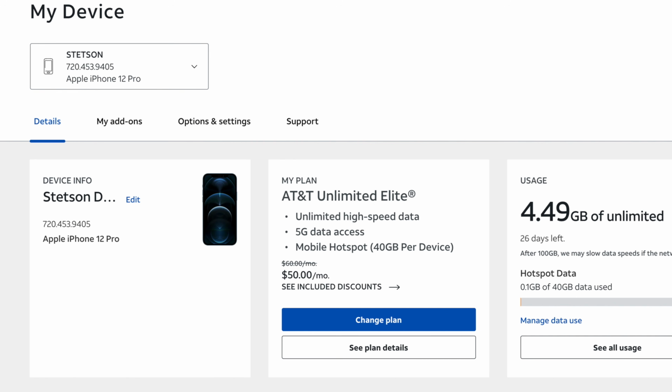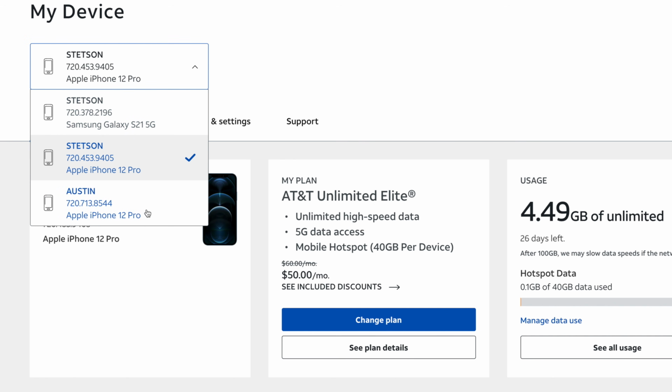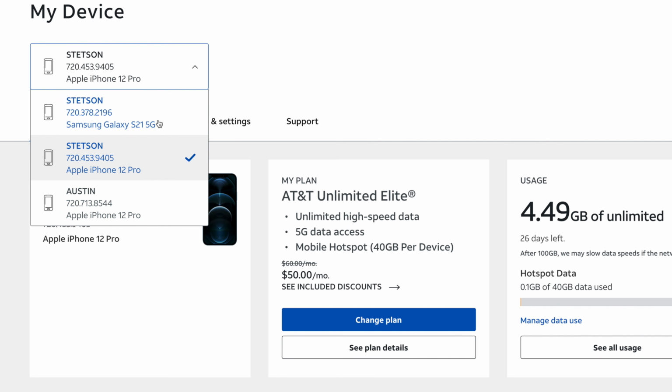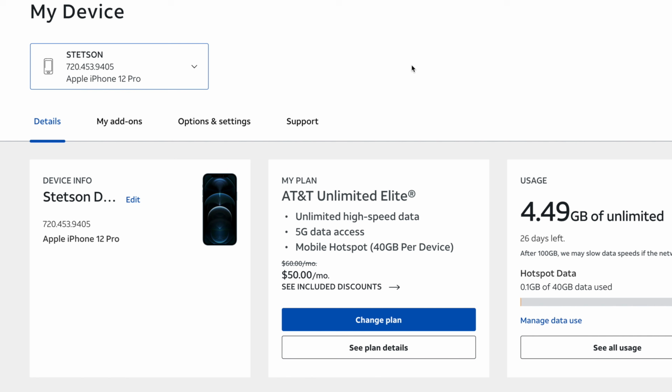Scrolling up, you can also quickly switch between all of the different lines on your account by using this drop-down menu. Now, unfortunately, my account is broken again, and my unlimited starter line actually isn't showing here, but all of your plans should be available to you. Finally, if you want to change plans, all you're gonna wanna do is find the plan you want to change and click Change Plan.